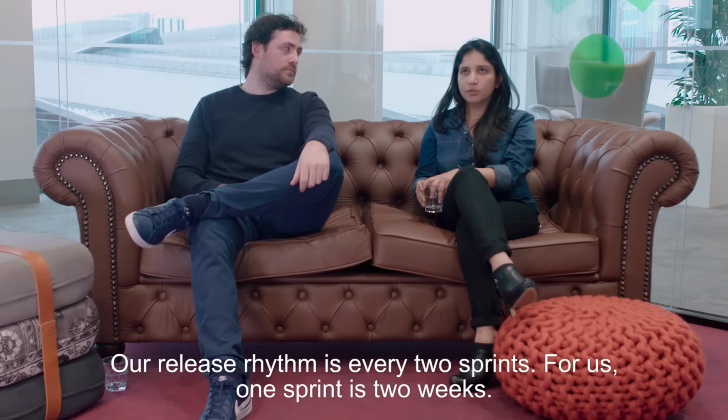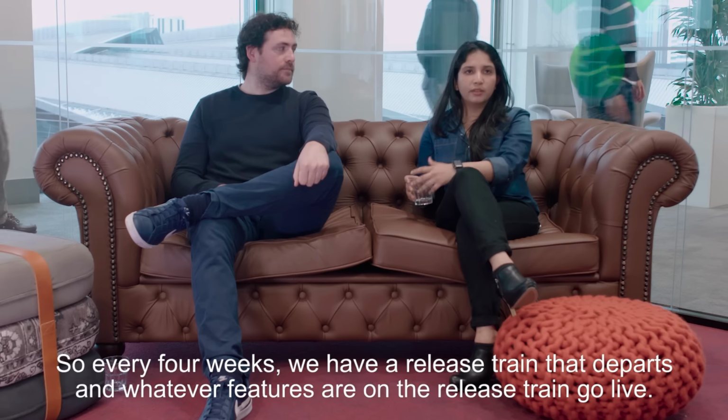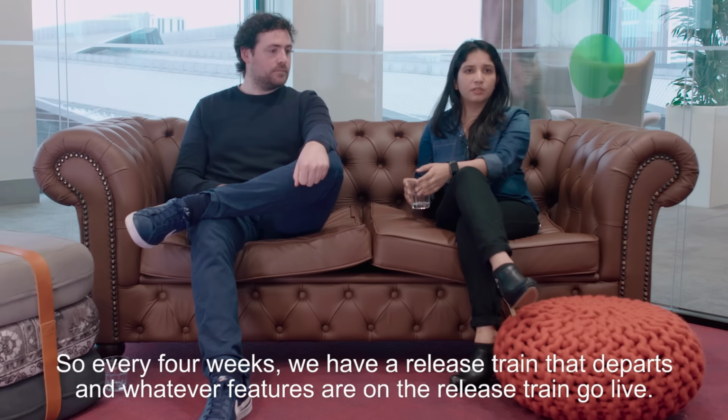We strive to release about once a month. So the release rhythm we have is every two sprints. For us, one sprint is 2 weeks. So every 4 weeks we have a release train that departs, and whatever feature is on the release train, that goes live.